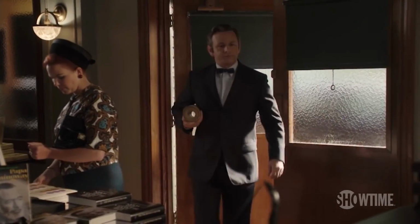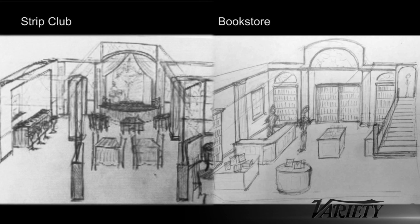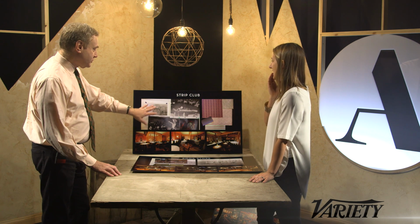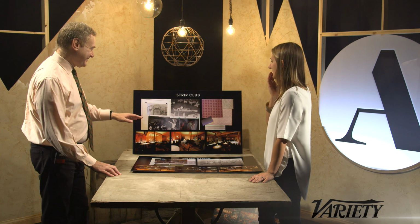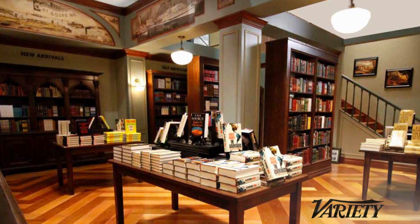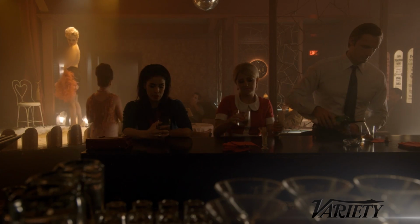We actually started as a bookstore, and it then became a strip club. So as you can see, it has the same sort of arch here. This is the same set, completely repurposed. So basically it keeps the same beams, the columns, the openings. So your arch becomes a stage. It feels like you're in a different place.